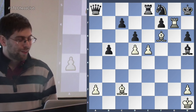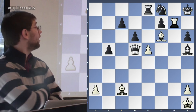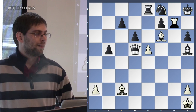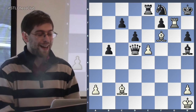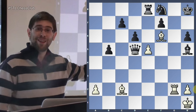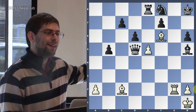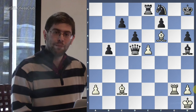Even though, what if black gives a check? What if they check us? We didn't expect that, did we? Yes? Yeah, but surprisingly, we defend with a mating move. You don't see that all the time. Checkmate. It's pretty amazing to see a mating defensive move. That's how strong windmills are.